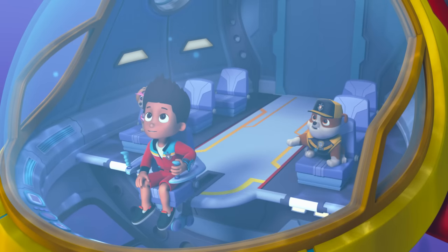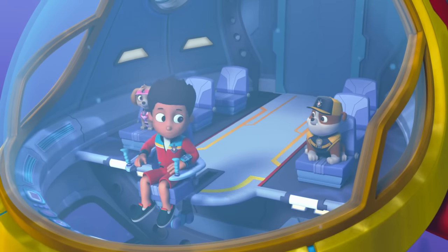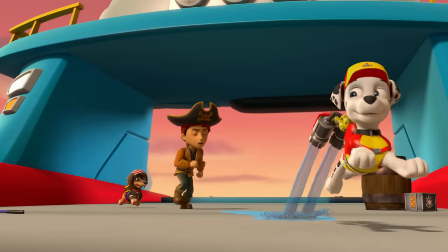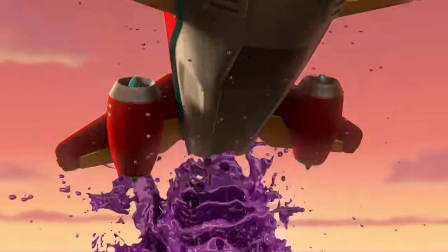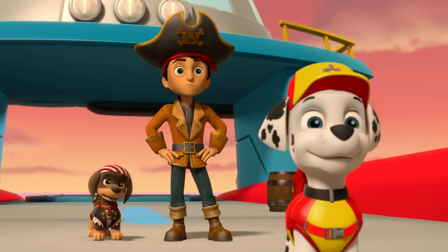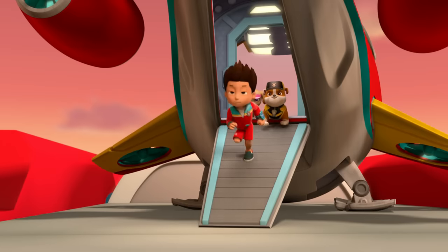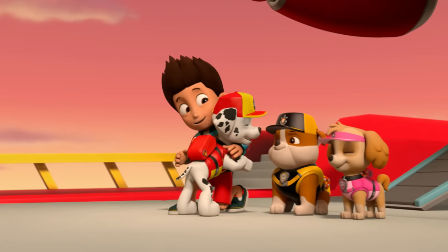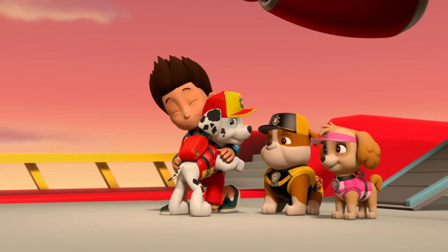It's the Sea Patroller! And now to get back on it. Hold on, it's full speed ahead! Arr! Turn those cannons off! Huh? Well, blow me down! Sid Swashbuckle, we're taking back our ship. Ryder, am I happy to see you?